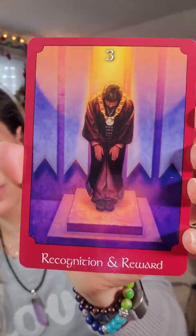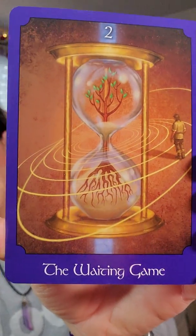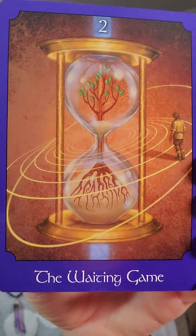Okay, so the first card: recognition and reward. Beautiful card. Look at the colors on this card. Very, very beautiful card. The waiting game, being patient. Very, very difficult to be patient when you're waiting for something in your life. I know that's my pet peeve. I can't wait.